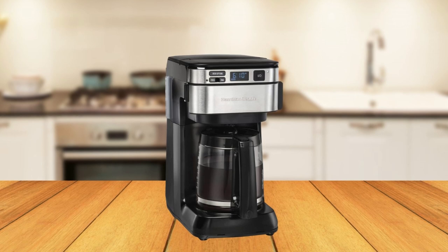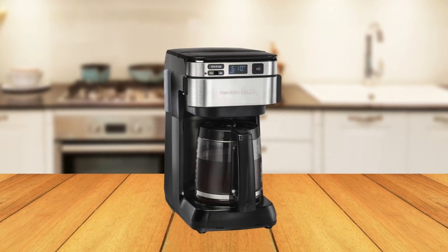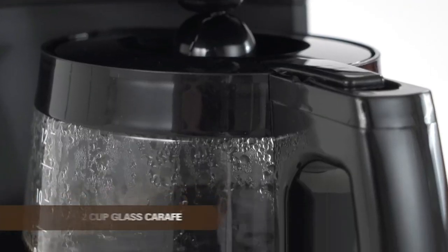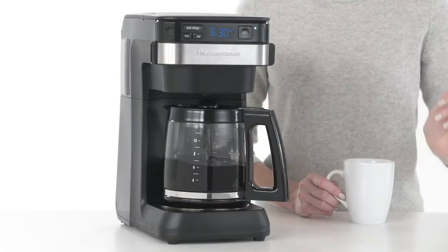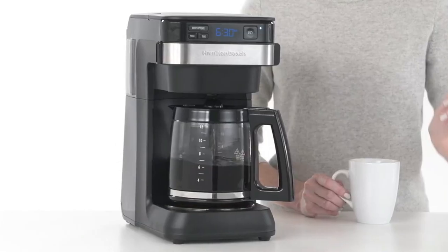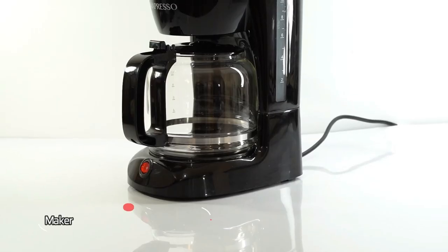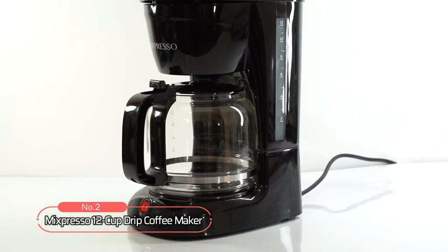Overall, the Hamilton Beach Programmable Coffee Maker is an excellent choice for anyone looking for a reliable and customizable coffee maker that can make up to 12 cups of coffee at once. So whether you're an early riser or a night owl, you can enjoy a delicious cup of coffee any time of the day. At number 2, we have the Mixpresso 12-cup drip coffee maker.